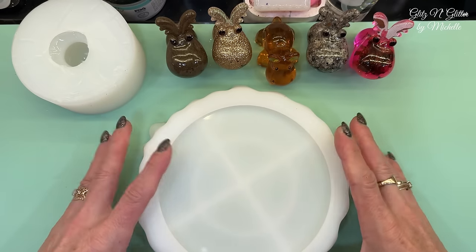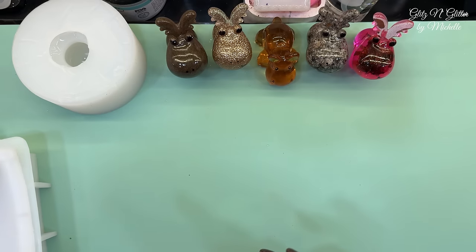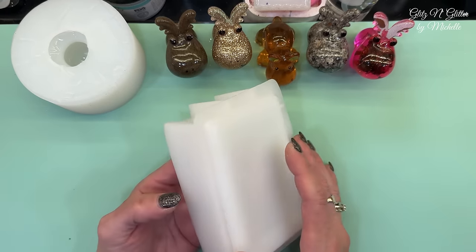This is really sturdy. They're all really sturdy. I'm always happy with the molds that I get from there. I know a lot of you don't like to order from there, and I understand that. And if I can find links to Temu and Amazon, I always do that for those of you who do not like to order from them. So I try to find them in both places.